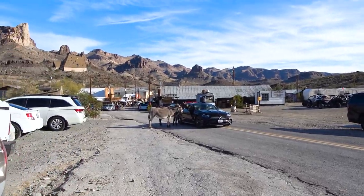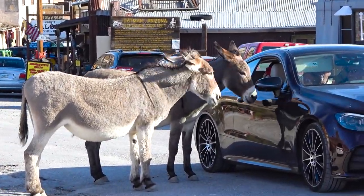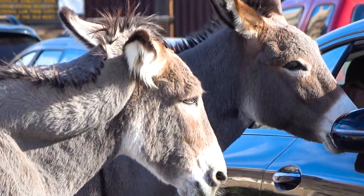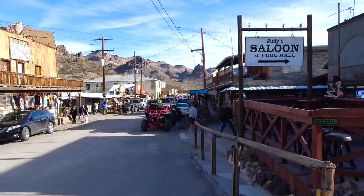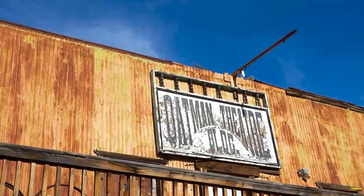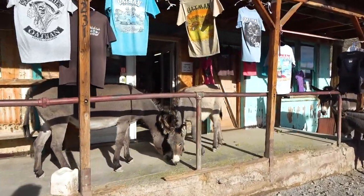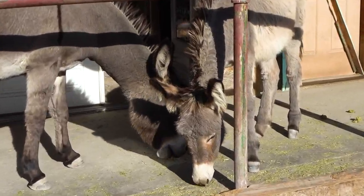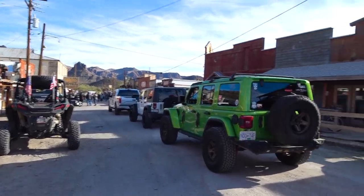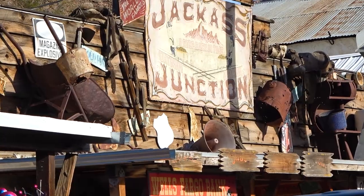So here in Oatman, one of the most interesting things would be the very nice donkeys. Unlike the ones we find out in the wild. These people are literally feeding them out of their car window. Oatman Theater. Pretty interesting. Yeah, you just have a mess of donkeys everywhere, just hanging out with the people. I think they're putting on a show right now. Jackass Junction. Look at that.